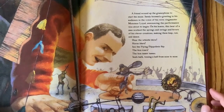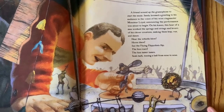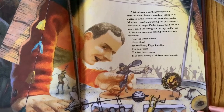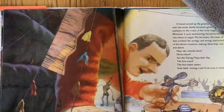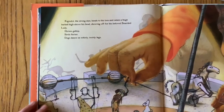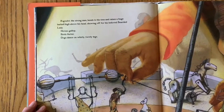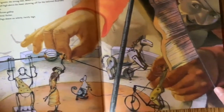A friend wound up the gramophone to start the music. Sandy boomed a greeting to his audience in the voice of his wire ringmaster, Monsieur Loyal, announcing the performance was about to begin. On his knees, this bear of a man worked the springs and strings and levers of his clever creations, making them leap, run, and dance. Hear the whistle blow, horns blare. See the flying Filipolinis flip. The lion roars, the lion tamer tames. Seals bark, tossing a ball from nose to nose. Rigolo, the strong man, bends to his toes and raises a huge barbell high above his head, showing off for his beloved bearded lady. Horses gallop, birds flutter, dogs dance on whirly, twirly legs.